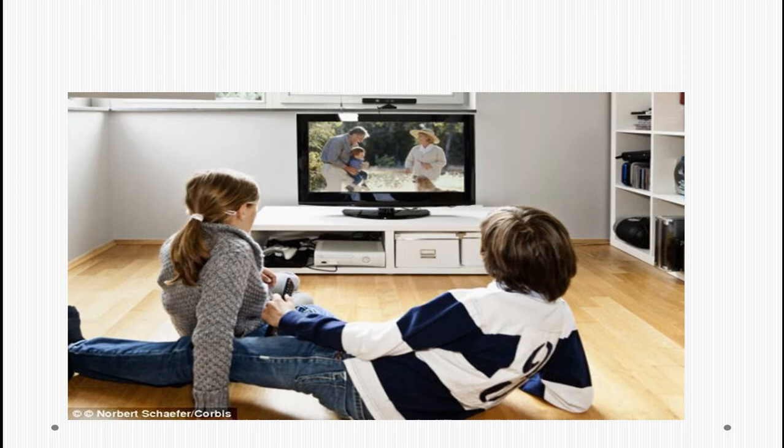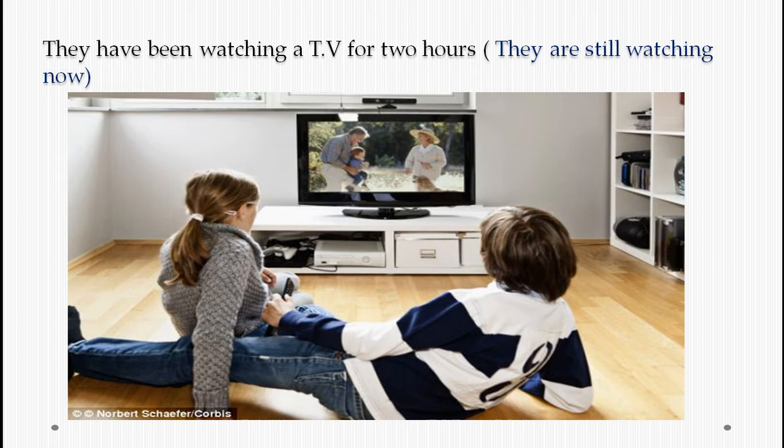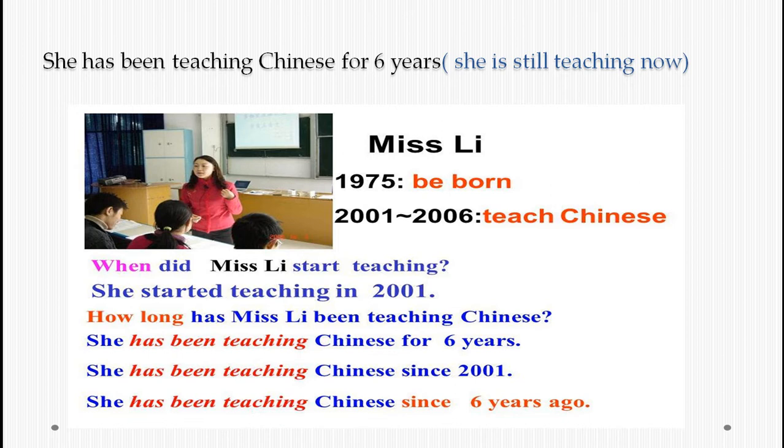So I say they have been watching a TV for 2 hours. It means they were watching it and they are still watching now. She has been teaching Chinese for 6 years. So Miss Lee was born in 1975. She started teaching from 2001 to 2006. So I want to say that she has been teaching Chinese for 6 years.